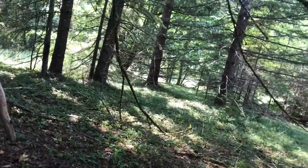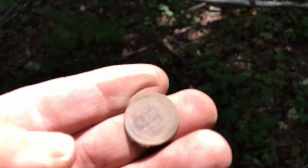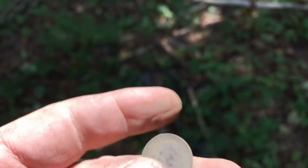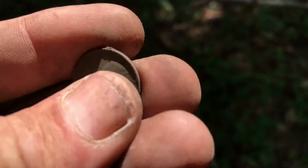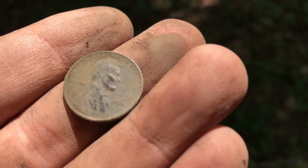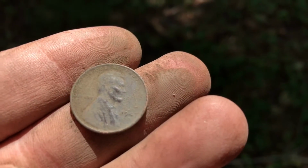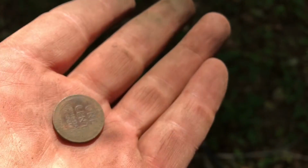Ernest is beeping off there in the woods somewhere. I'll go see if I can go find him. And I was getting a weird signal, but I got a coin and I got a weedy. Man, it is a weedy day. It's like 1947. Not old at all.